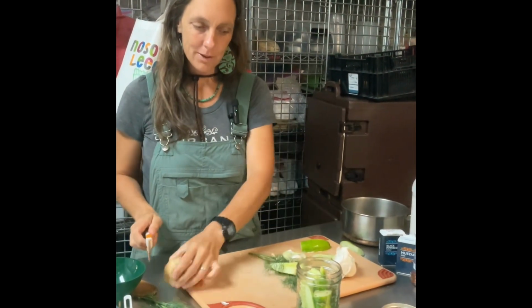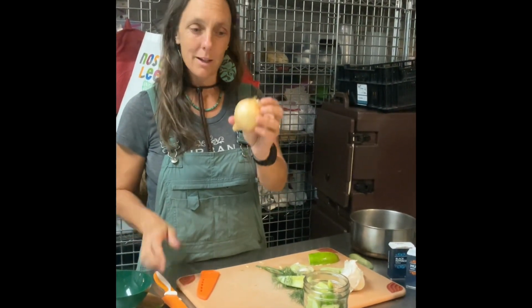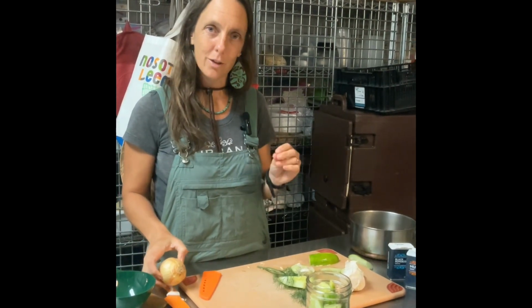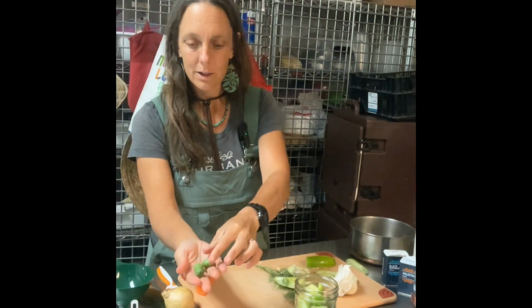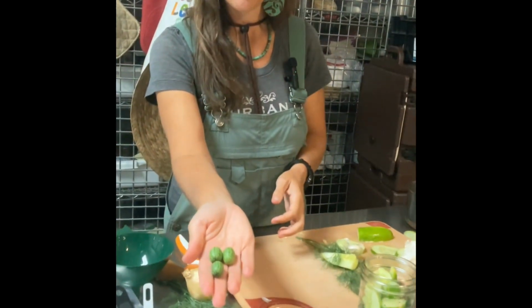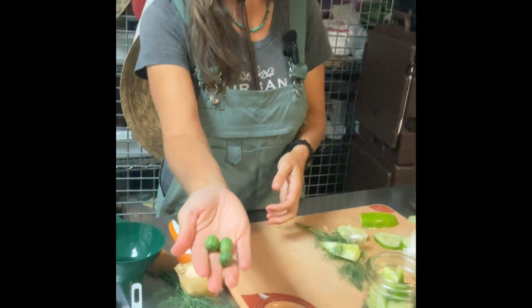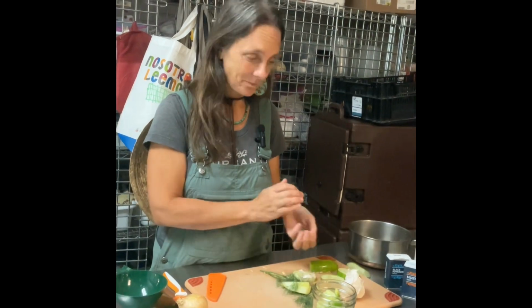Some people like to put sweet onions in their pickles too, so you get a Vidalia onion and chop that up, slice it up, and put it in your pickle jar along with your garlic and your cucumbers or whatever else you're pickling. If you are using sour gherkins or cucamelons, you can pop those in the jar just like you would a cucumber spear or round and just pickle them the very same way.